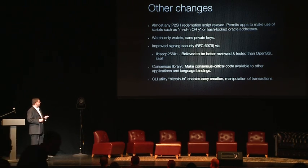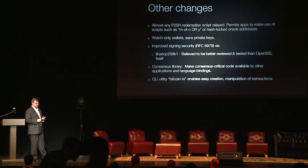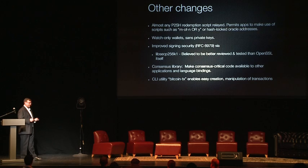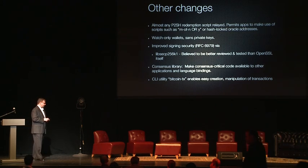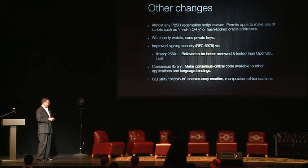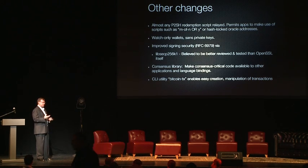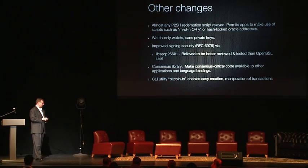It is our belief that this is actually better reviewed and better tested than OpenSSL itself, because we in Bitcoin Core are using some elliptic curve features that basically no one else uses. And so whenever that changes, that potentially exposes some bugs. And we're sort of the 99% user of that OpenSSL feature.